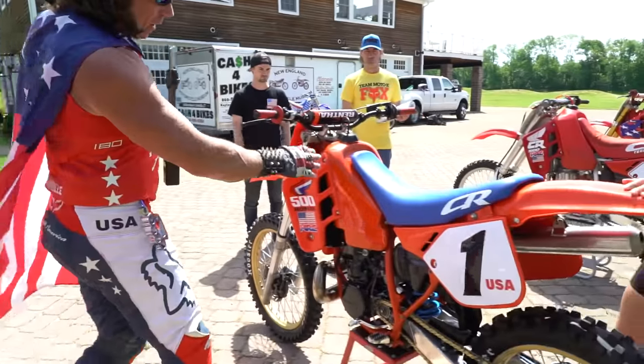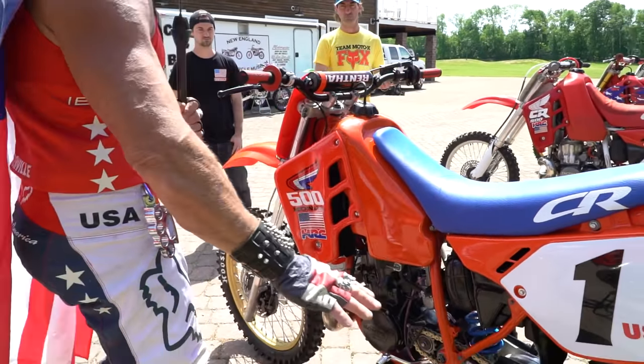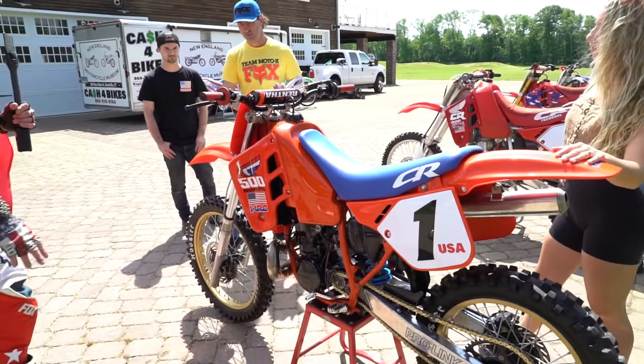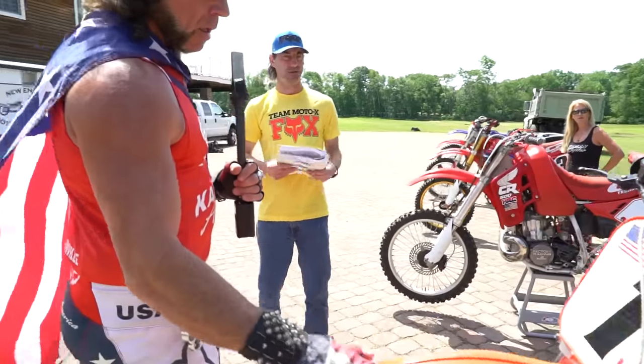The 87 seat is longer. The gas tank's a little bit different. The shrouds are a little different, and it's got the disc rear brake. Is that the major differences? Yeah, and this is the last year for gold wheels. Last year for gold wheels. And more sleeker side panels also.